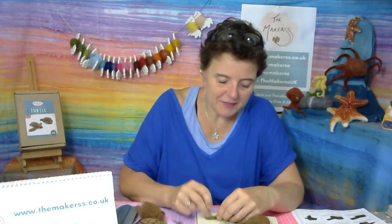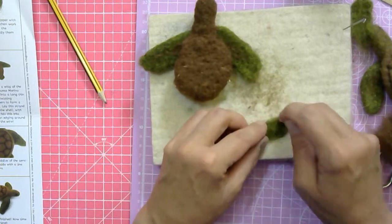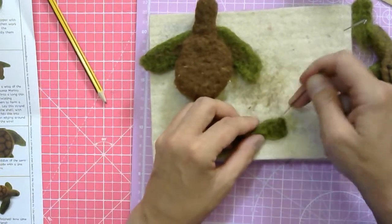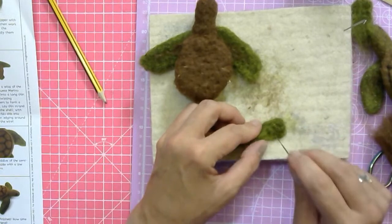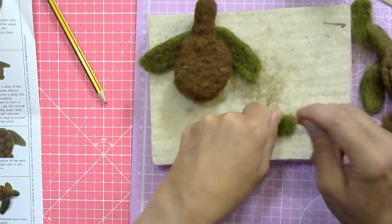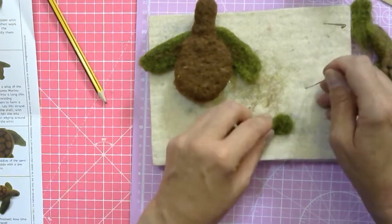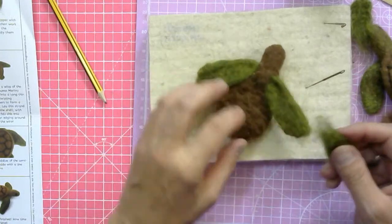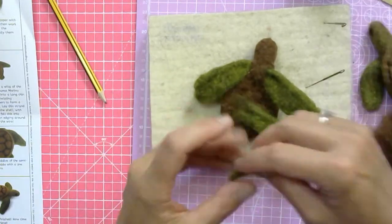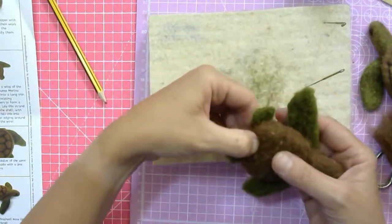Right, let's finish off the flippers of this little turtle, and attach them, because I think that's what we're doing next. Yes. So you can neaten these up a lot more, as you did with the front flippers, by using your fine needle and stabbing into the sides, defluffing them, and all the things that I've tried to show you with the front flippers, but that's something that can be refined later as well. And now you're going to attach them onto the tummy, so to speak, with them peeping out at the end.